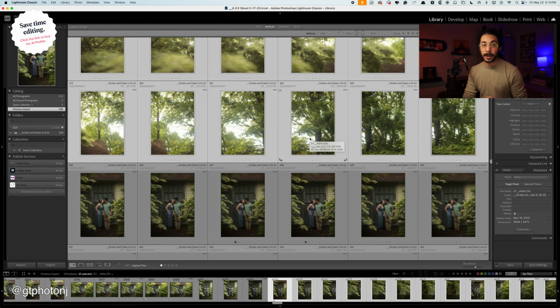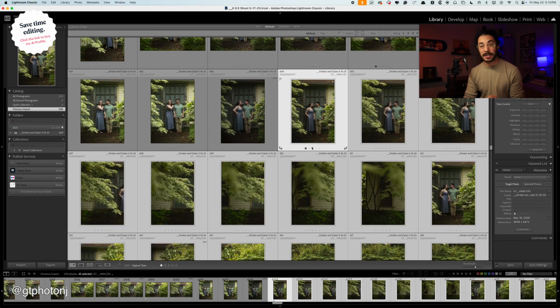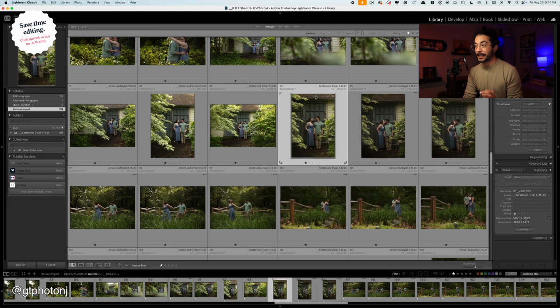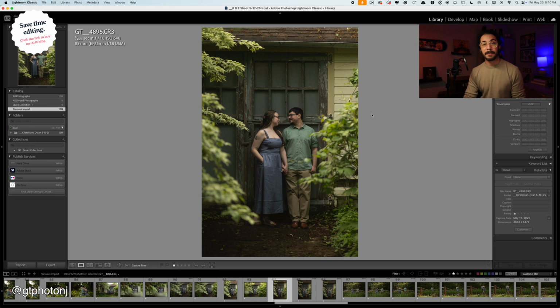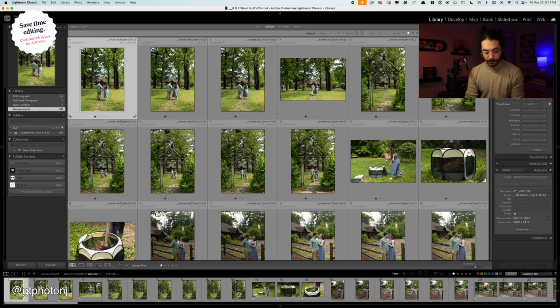Because I already know that I want them to be edited exactly the same, I'm not gonna 1-star these images yet. I'm gonna leave that until I get this first photo, the key photo, edited back from Imagen AI. Then I'll go in and just paste all the adjustments onto the images that need them. Make sense? I'll show you later probably. All right, so everything looks good. I'm ready to send these 168 photos into Imagen AI.